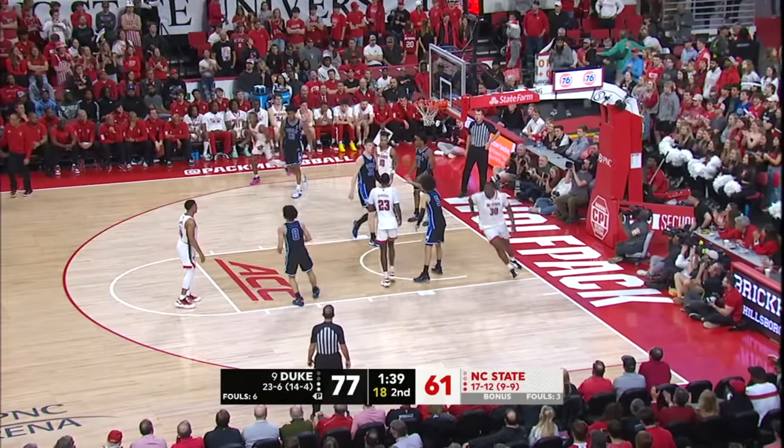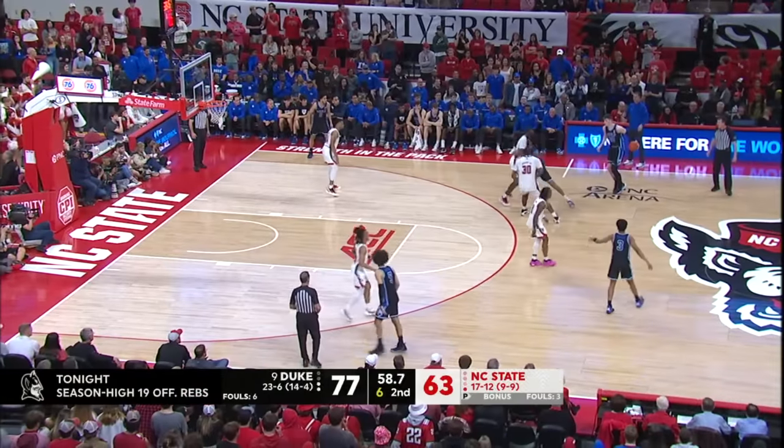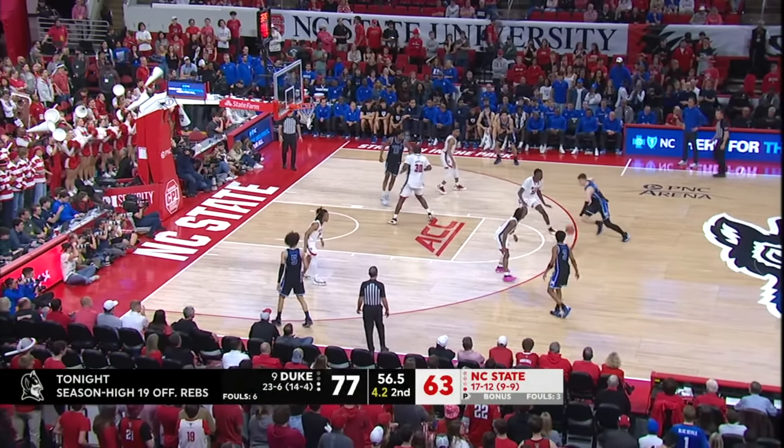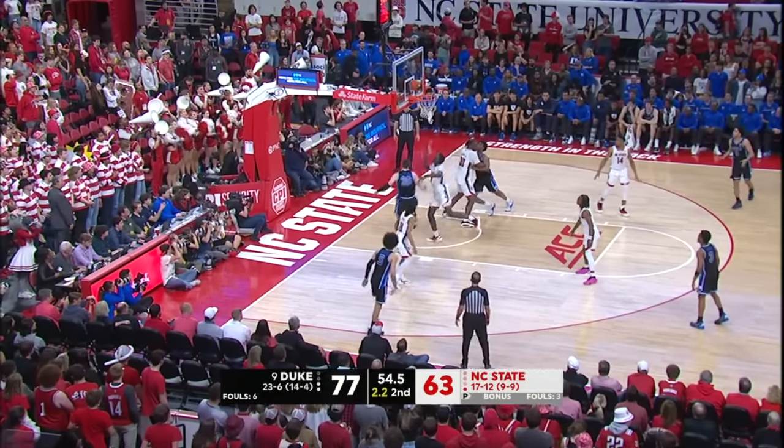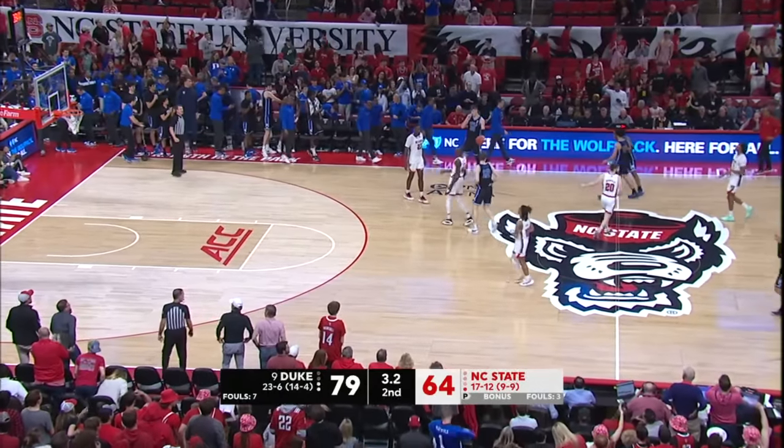Burns off the inbounds. Will lay it in. And a timeout, NC State. Not going to do that. Shot clock again down to three. Filipowski attacks and lays it in. 12 seconds here at PNC.